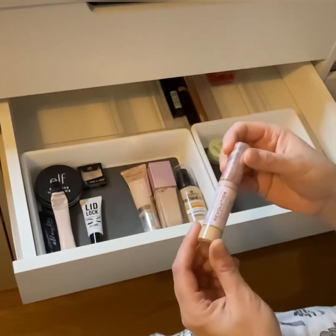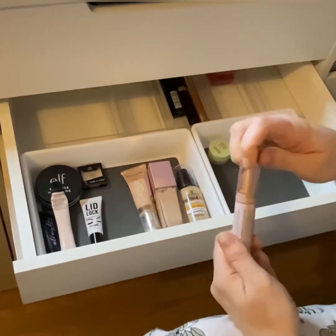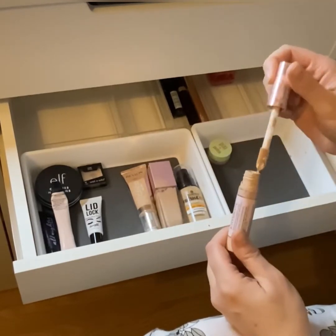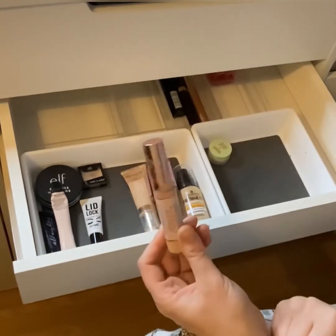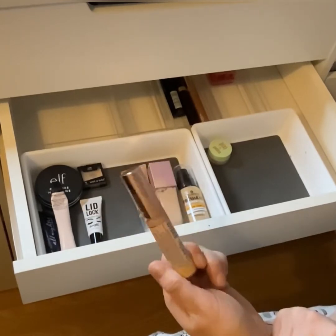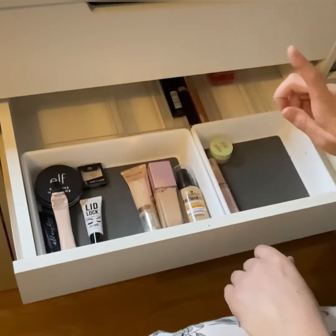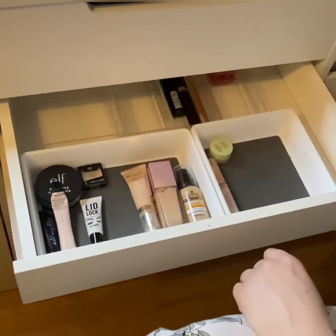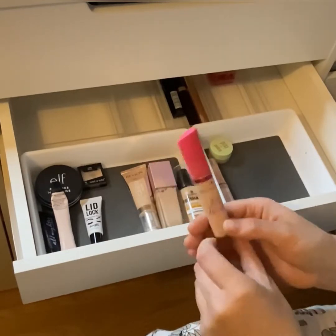One of the concealers I'm popping in is the Revolution Conceal and Hydrate. This is in the shade C3. Absolute mess, as you can see. I need to get some use out of this. It's been open a bit too long now. I use it to highlight down the centre of my face. So I think that might be the last month it would be with me, and then it will probably have to go.